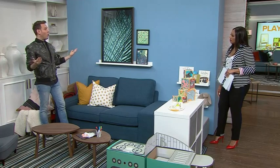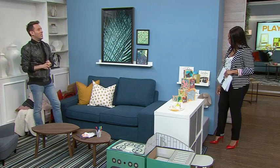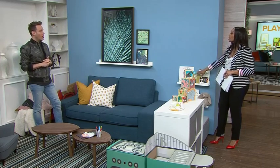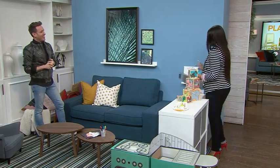Now, when they get a little bit older, you can either move them up, or you can change what's on there. They're really versatile and really easy to use. Yes. Then they can put their own stuff away. Hopefully, yes. That's sort of the thing.